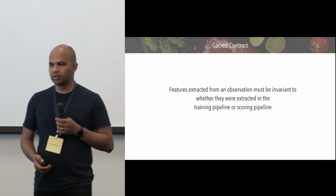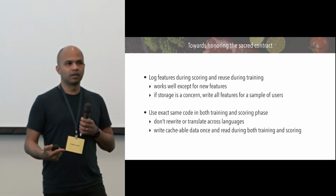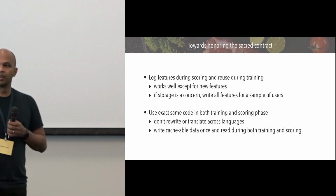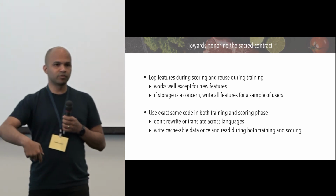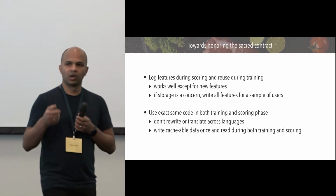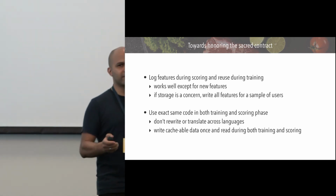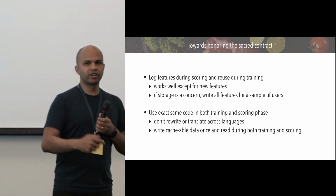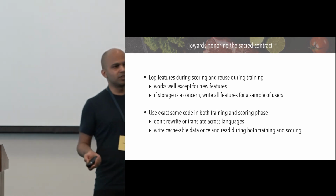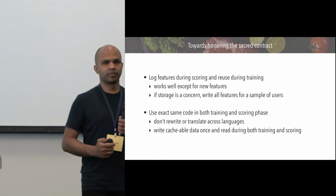And there are other ways of doing it, right? We could think of, you can log features at training, at scoring. Because you're scoring and you're computing features, you can log them, right? And then you can use the same features at training time. So that's one more way, and probably arguably the most robust way, because you know exactly what the feature was when it was computed and scored. But you have to be careful that this will not work if you have new features. You want to try new features, you have to recompute them in your training pipeline. Right? So two things basically are achieved. We are able to share features, and we're able to maintain the sacred contract of feature extraction.